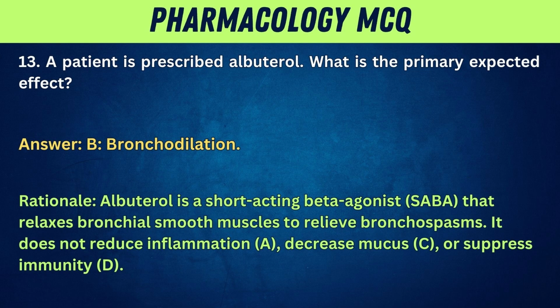Answer: B. Bronchodilation. Rationale: albuterol is a short-acting beta agonist, SABA, that relaxes bronchial smooth muscles to relieve bronchospasms. It does not reduce inflammation, A, decrease mucus, C, or suppress immunity, D.